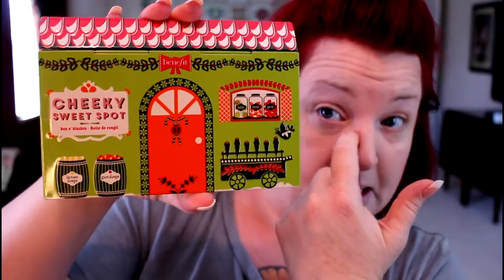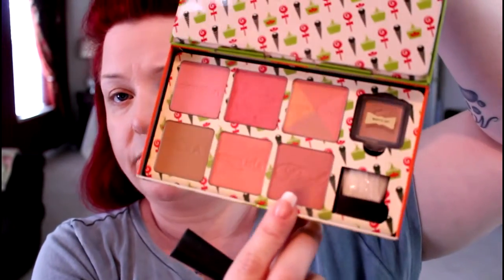So I did not take a blush out, so I'm just going to go ahead and come up here. I've showed you this before. This is Cheeky Sweet Spot by Benefit, and I got this at Ulta. And I'm going to take my Real Techniques blush brush, and I'm going to try Rock, which is down here. So I'm going to go ahead. That's a real neutral color. Put that on my cheekbone.